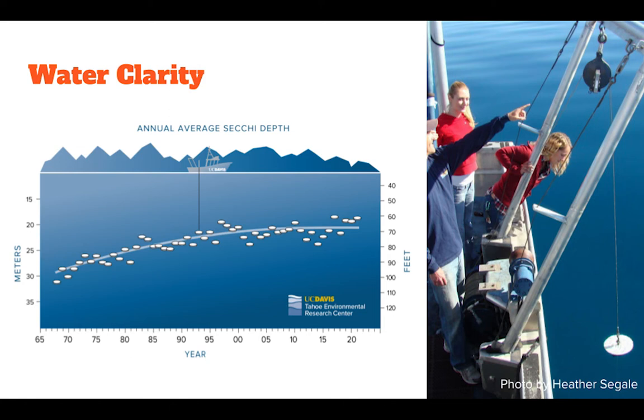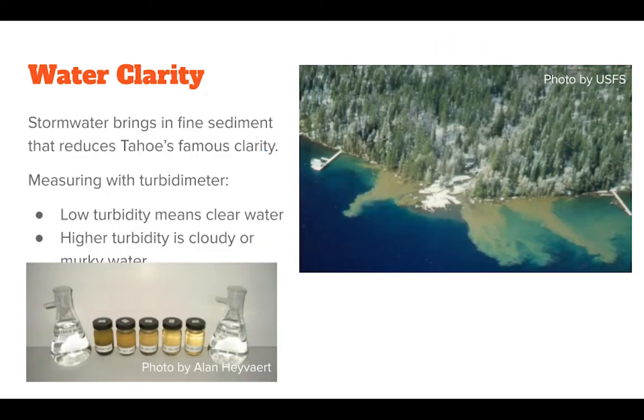And if we move to the next slide, another way that we measure clarity is by using something called a turbidimeter. Turbidity is just a fancy word for clarity. What causes clarity changes is the fine sediment particles in stormwater, and in that picture you can see a big storm event. That happened to be the flood of 1997. We had a lot of rain on top of snow, and it washed a lot of the fine sediment out of the watershed, off of the land, and into the lake. That fine sediment stays suspended in the water for just a little bit.